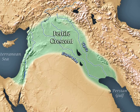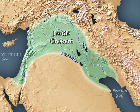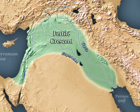The broad valley shared by the rivers that Sumerians called the Idiglot and the Boranum, the Greeks called the Tigris and the Euphrates, is known by the Greek name Mesopotamia because it's between the rivers. Mesopotamia has grown since ancient times. Silting has pushed the coastline about 100 miles down the Persian Gulf. Ponder the fact that most of modern Kuwait and a significant chunk of southern Iraq didn't even exist 4,000 years ago.